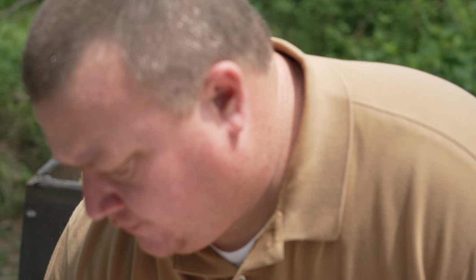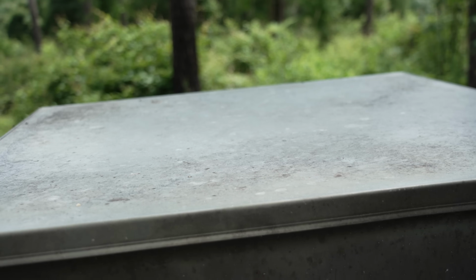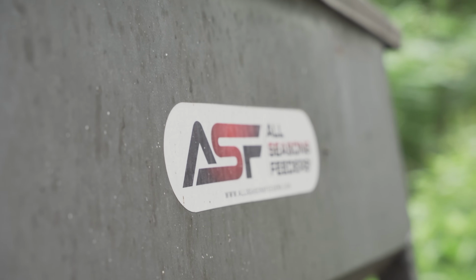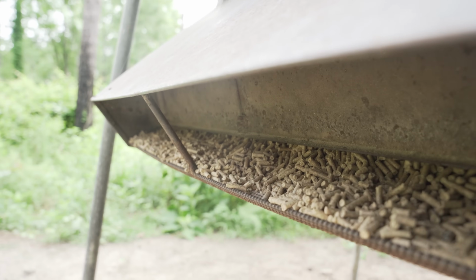This is 20%. This is a gravity ration. These are these all-season 50 feeders. As you can tell, this one's been in service for quite a long time. You got that, Sonny? But yeah, 20%. Probiotics, prebiotics for gut health. The amount of fat cover these deer have hanging on the rack is just incredible.